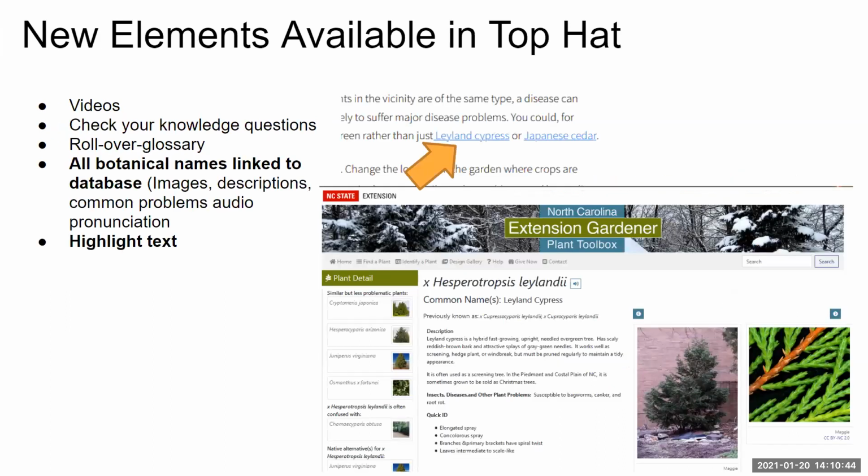All of the botanical names and common names in the chapters are linked to our plant toolbox. I believe Lucy put the toolbox URL in the chat, but our plant toolbox has thousands of plant profiles with detailed descriptions of the plants, many photographs and other data. So when folks are reading about a plant, they can easily do more research or get a little more in depth by looking at the link to the plant toolbox.